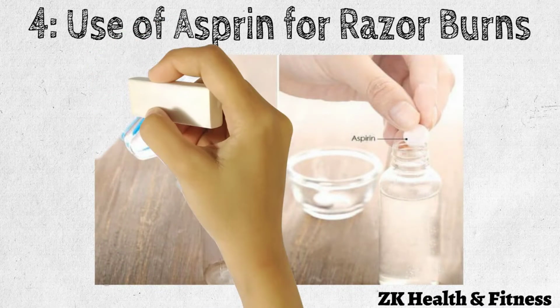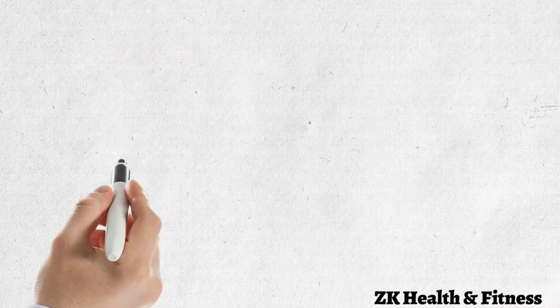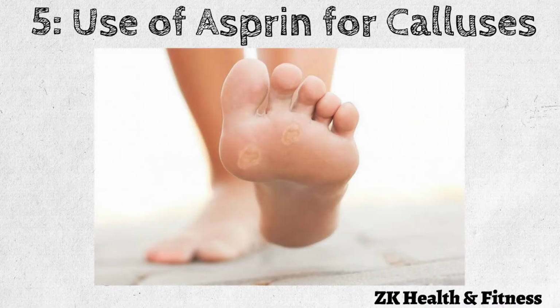Let the aspirin dissolve. Shake the bottle before use. Spray the solution on the affected areas or freshly shaven skin. Let it dry. Use the solution as needed. Number 5. Use of aspirin for calluses. Aspirin can be used to soften the hard skin around a callus.